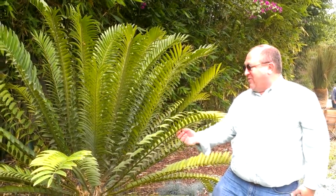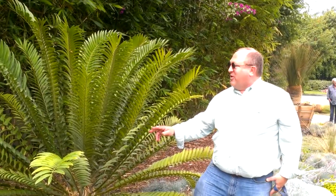If you grow enough of these endangered species plants, you will take pressure off the wild habitat plants, because there will be so much available for people to grow, from sources like nurseries who preserve them. So thanks, Mike, for giving me the opportunity to talk a little bit about this Encephalartos natalensis, the Natal giant cycad from South Africa.